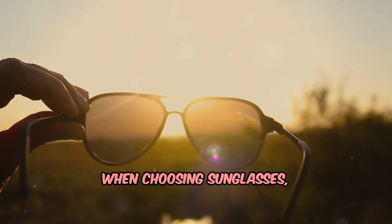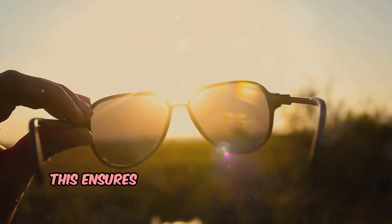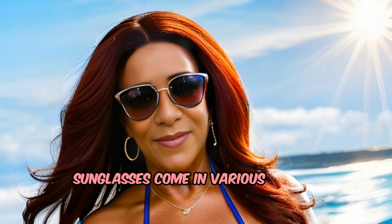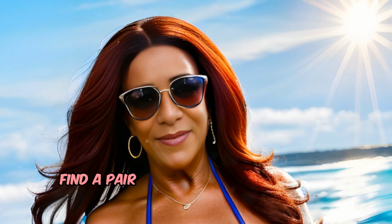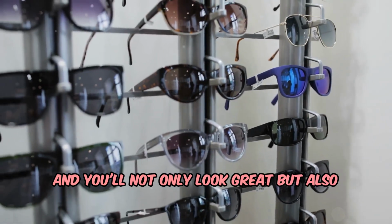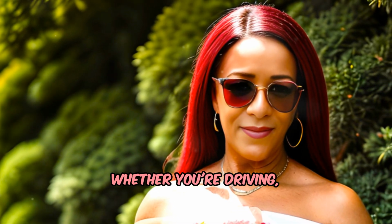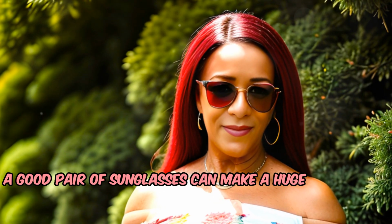When choosing sunglasses, look for ones that offer 100% UV protection. This ensures your eyes are fully shielded from UVA and UVB rays. Sunglasses come in various styles, from classic aviators to modern oversized frames. Find a pair that suits your face shape and personal style, and you'll not only look great, but also stay protected. Think of them as SPF for your eyes, but way trendier. Whether you're driving, walking, or just relaxing outdoors, a good pair of sunglasses can make a huge difference.